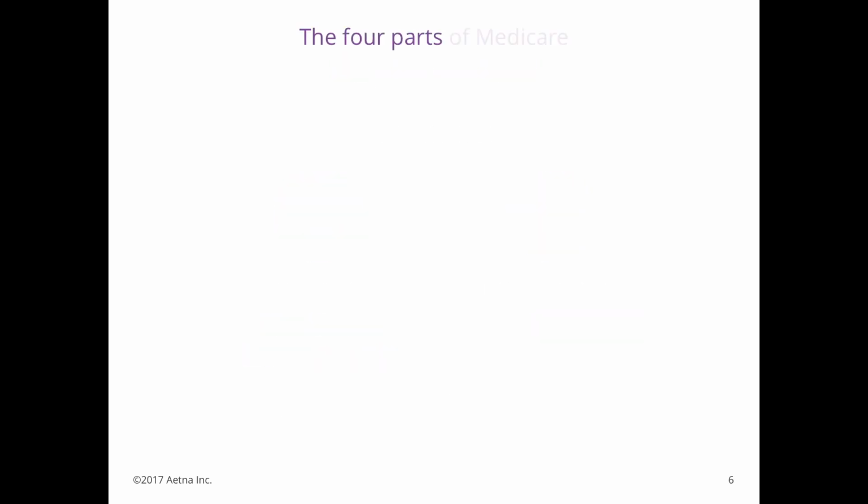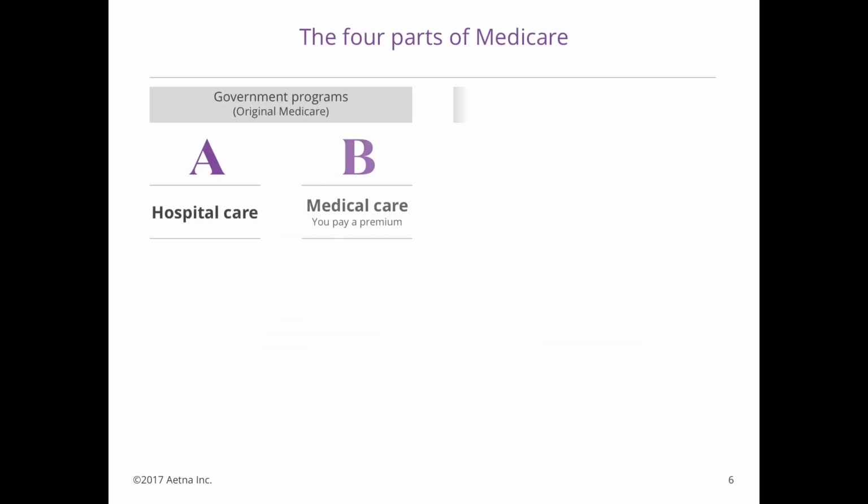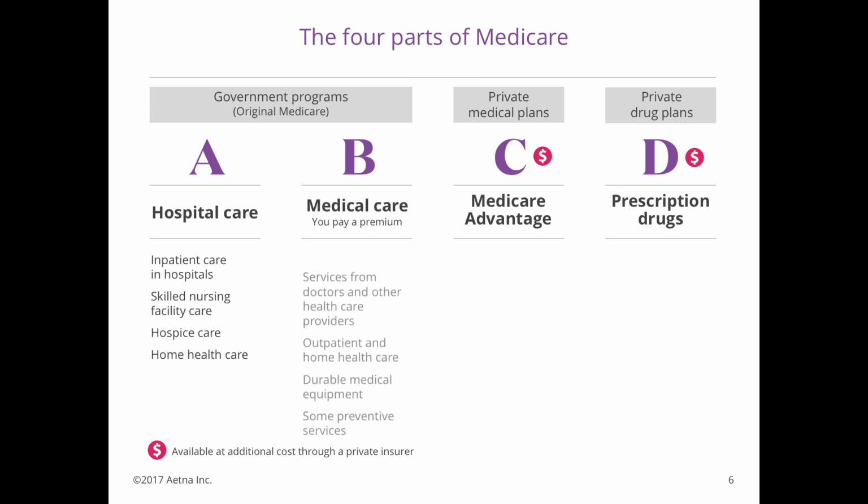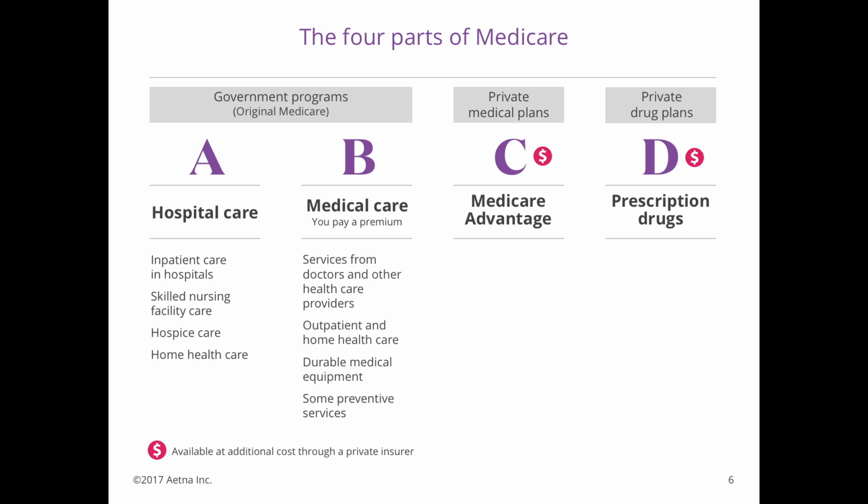Let's get started with some Medicare basics. There are 4 parts to Medicare. Part A covers some hospital, skilled nursing facility, home health, and hospice care. You typically pay no premium for Part A. Part B covers some doctors and medical services, durable medical equipment, hospital outpatient services, laboratory tests, X-rays, and mental health services. You pay a premium for Part B. It might be paid out of your Social Security check. That premium can change each year.